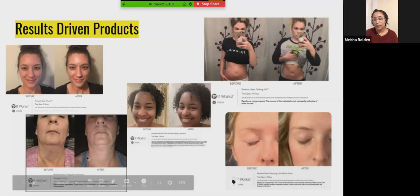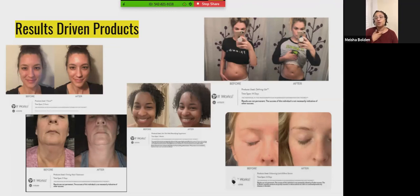Down at the bottom left, we have the neck firming cream, and this is just after 5 days. I'm sure you guys can see a huge difference in her neck. She no longer has the droopiness on one side. Now everything is completely firm. In the middle, we have hair, skin, and nails, and that's just after 1 month. And then the top right, defining gel after 14 days. And then the bottom right is the lash and brow serum, and that's after 14 days as well.